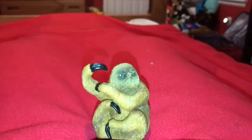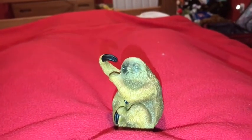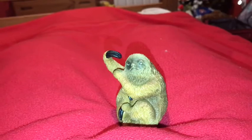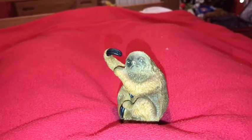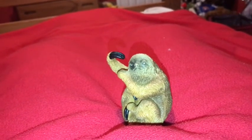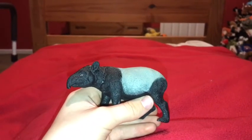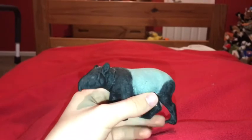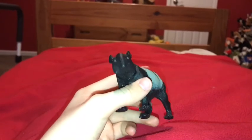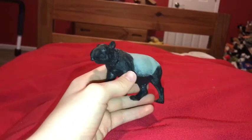The next animal in the South American collection is the three-toed sloth. Like the jaguar, this guy is actually from South America. The sloth is the slowest mammal in the world. It is preyed upon by animals such as harpy eagles and jaguars. The last animal in the South American collection is the Malayan tapir. The Malayan tapir is not from South America at all. It's actually from Asia. There are 5 species of tapir in the world.